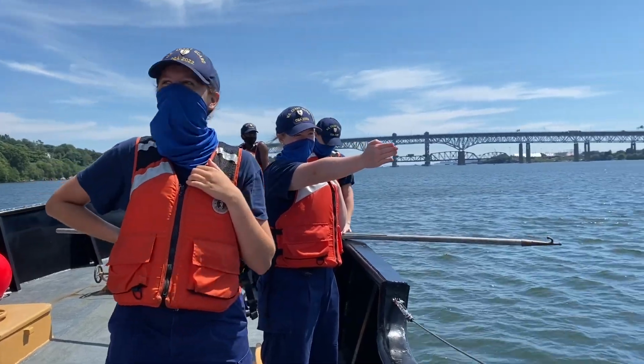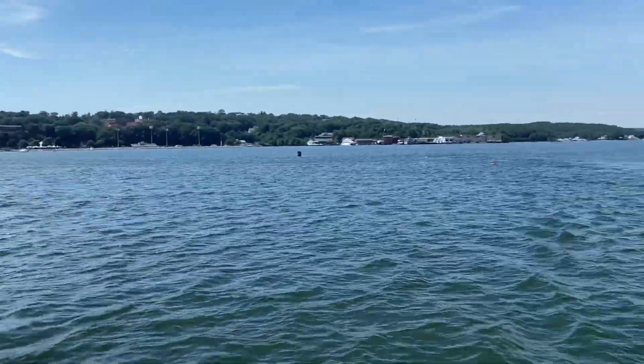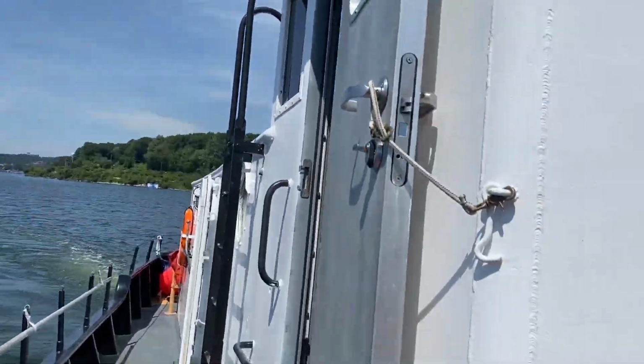Also, we spend some time learning about the rules of the road when you're ship handling, and you have to take a test and pass a test on those rules and the specific things that you need to know in order to drive a boat.